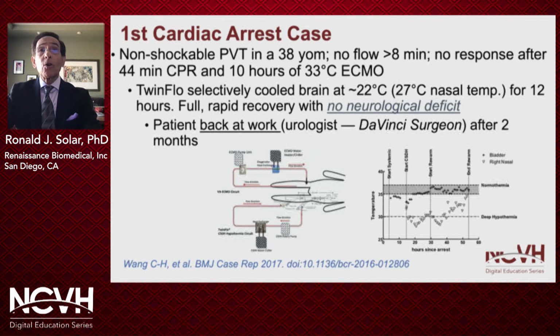In this 38-year-old man who arrested with pulseless ventricular tachycardia and having no flow for more than 8 minutes, TwinFlo was used as a last resort after there was no response to 44 minutes of CPR and 10 hours of ECMO. TwinFlo selectively cooled the brain of this patient to 22 degrees centigrade for 12 hours. The patient made a full and rapid recovery with no neurological deficit. And interestingly, this patient was a urological surgeon. And 2 months after he was found dead in his car, he was back at work performing Da Vinci robotic surgery.